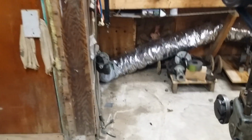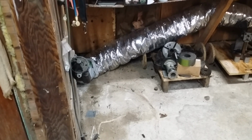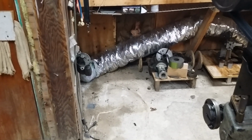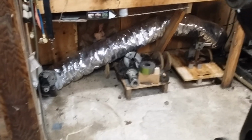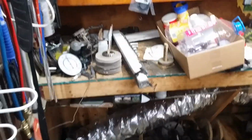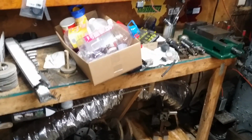There was a Wisconsin engine sitting there for some time. It was originally going to be this winter's project, but since I've gotten into these new rental properties, it's not going to be a project for quite some time. And of course, the workbench, which up until a couple of months ago was usable. So shame on me.